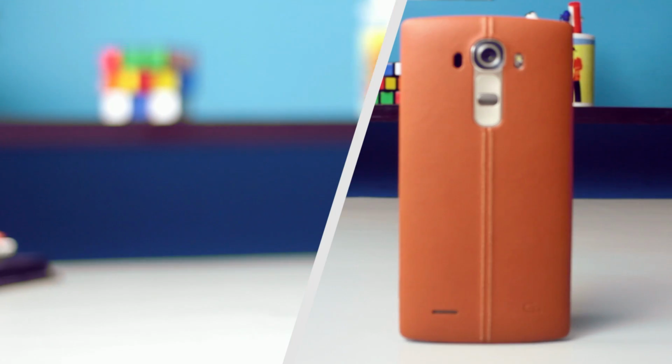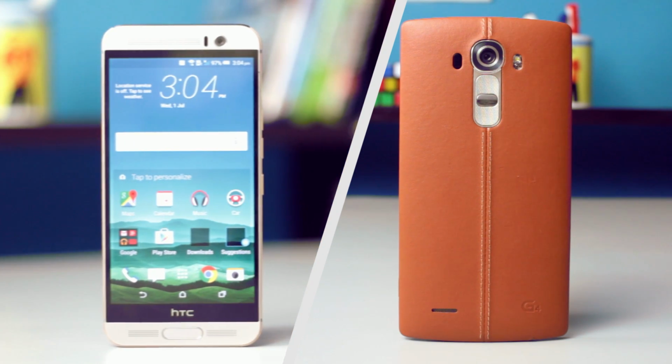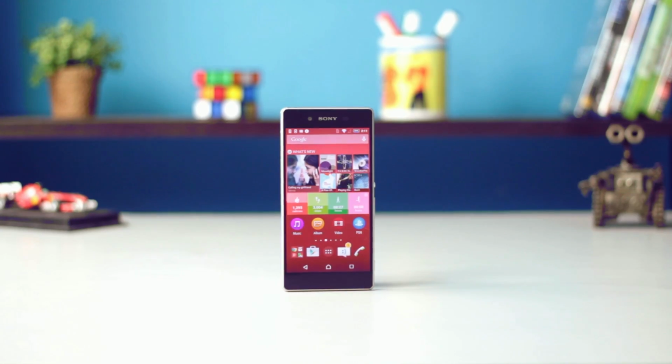Design is personal. One may fall for the leather back of the G4 and the other might be hung up on the dual-tone design of the M9 Plus. Or you could go with the thinnest and lightest S6 or the simple but functional Z3 Plus. Take your pick.